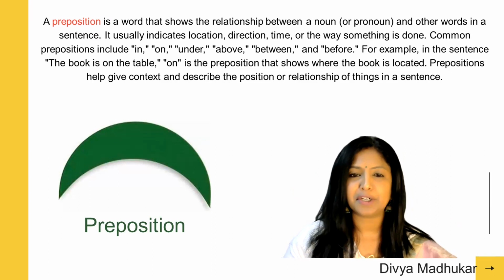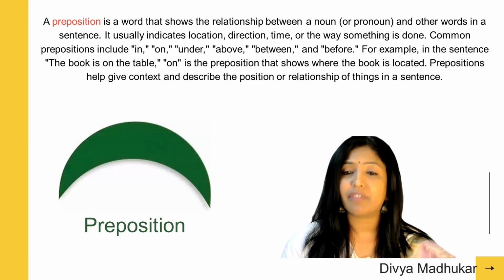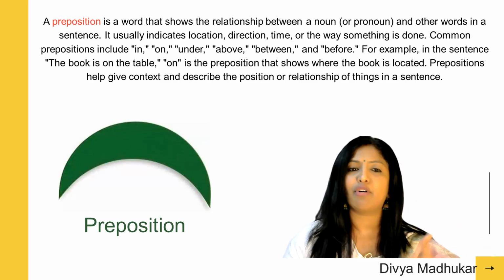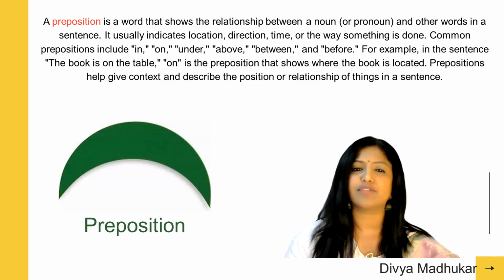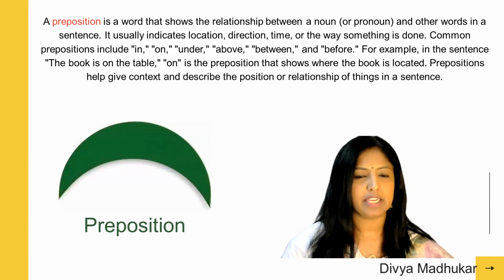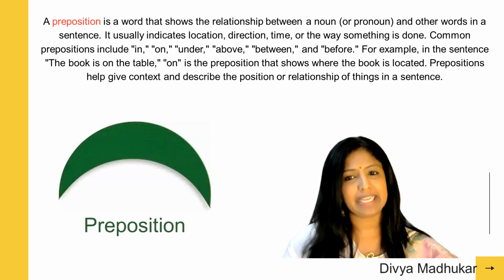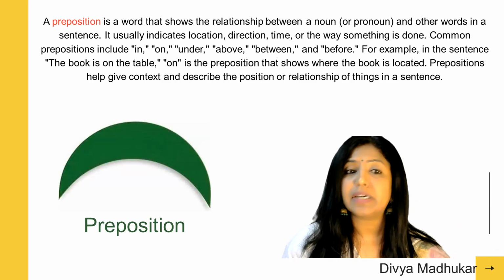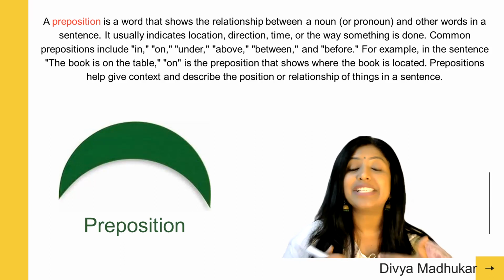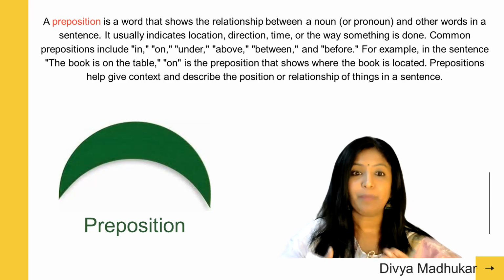In, on, under, above, before, in front, beside, right? Now, say for example, I can say keep the book on the table, or I can say the book is on the table. The chair is in front of the door. I can use something like that, and that helps me to learn my prepositions. So, don't you think that it is helping me to describe the position, right?